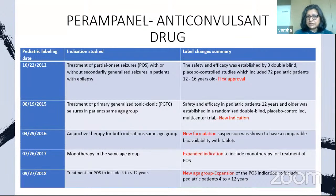So this is one anti-cancer drug. Just look at the red part. The first approval was in 2012. Then look at 2018. From 16 years, they only came down to 4 to 12 years. So in a 6-year time span, the drug was approved only down to this age group of 4.